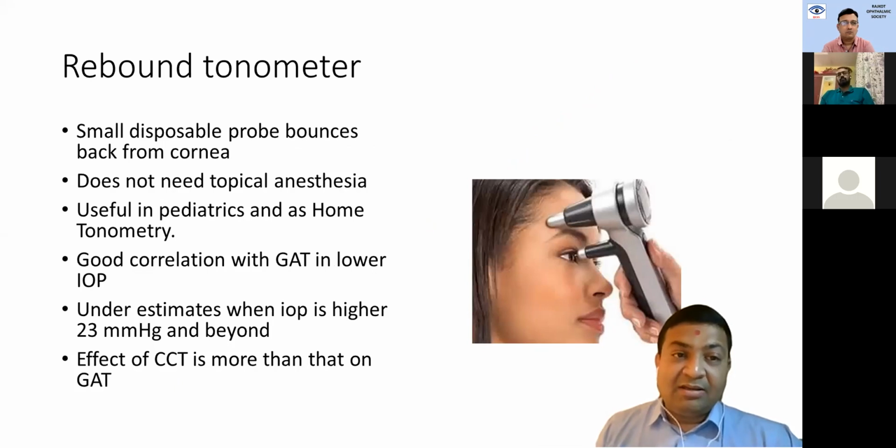The newly introduced tonometer is the rebound tonometer by Icare Finland. It has a small disposable probe which bounces back from the cornea, and the force is measured and gives the intraocular pressure reading. It does not need a topical anesthesia, which is its USP. It's helpful in pediatric patients and is the only home tonometry available to us now.